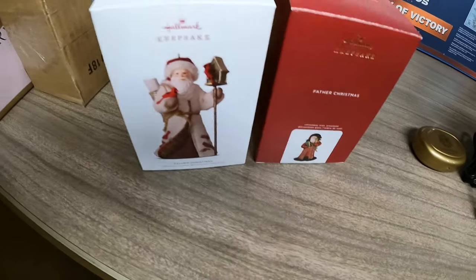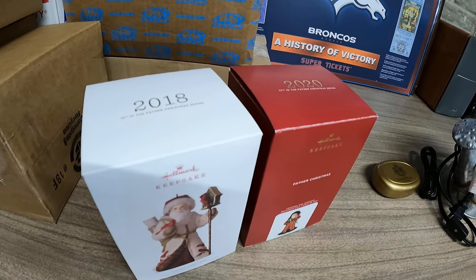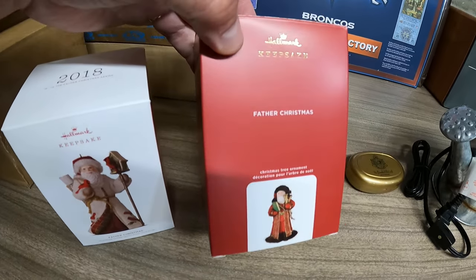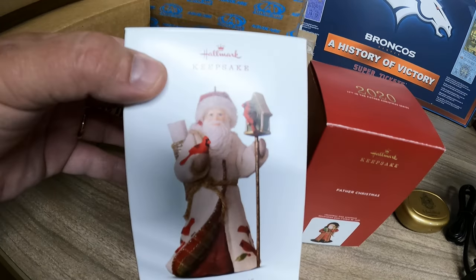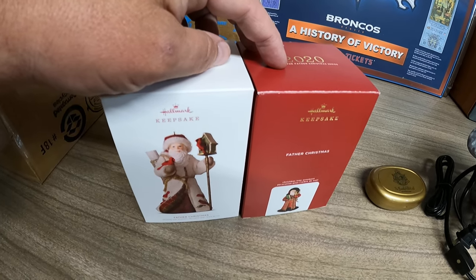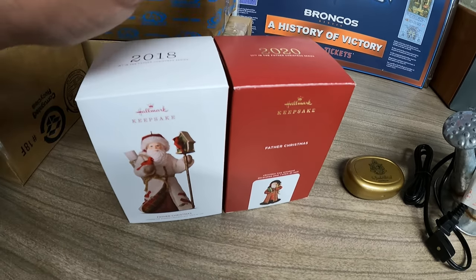And then lastly, somebody ordered not one, but two ornaments that I just listed. The red Bread Box sold for $23.99. Father Christmas 2020, and Father Christmas 2018 sold for $21.99. So the two of those can go out together. So that's a total of, what, $46 right there for those ornaments.